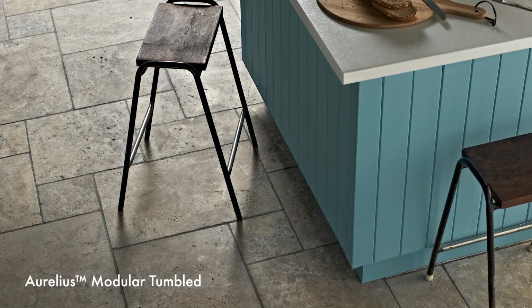With travertine and any natural stone, it's recommended that you dry lay your tiles before fixing them to make sure you're happy with the overall look and the variation in each tile.